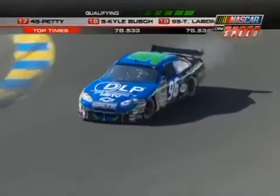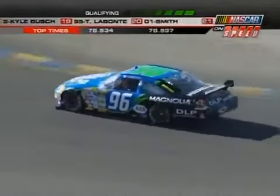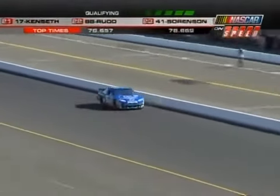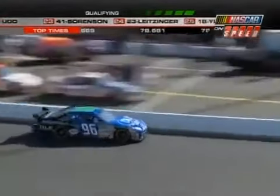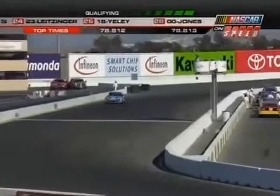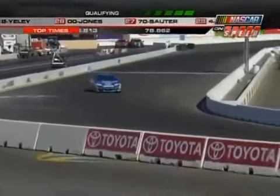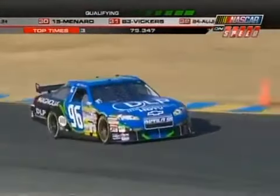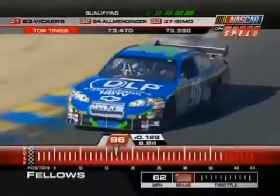Tremendous road course resume for Ron Fellows. As long as you can get through here, because I think that's important, getting through turn 11, coming for the green. He has 14 career Nextel Cup Series starts. Sunday will be his 15th. And I think all of them are at road courses except one start at Loudon, New Hampshire at one point.